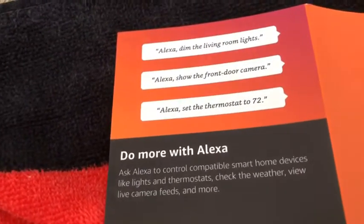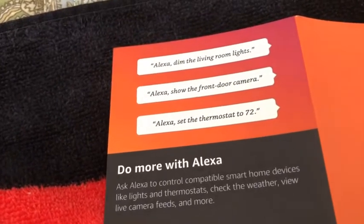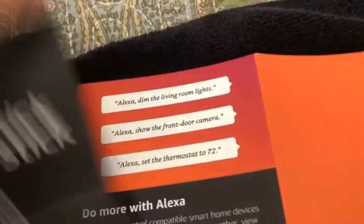It says, do more with Alexa. Ask Alexa to control compatible smart home devices like lights, thermostat, check the weather, view the live camera feeds, and lots more. And there's your, and here's the thing.